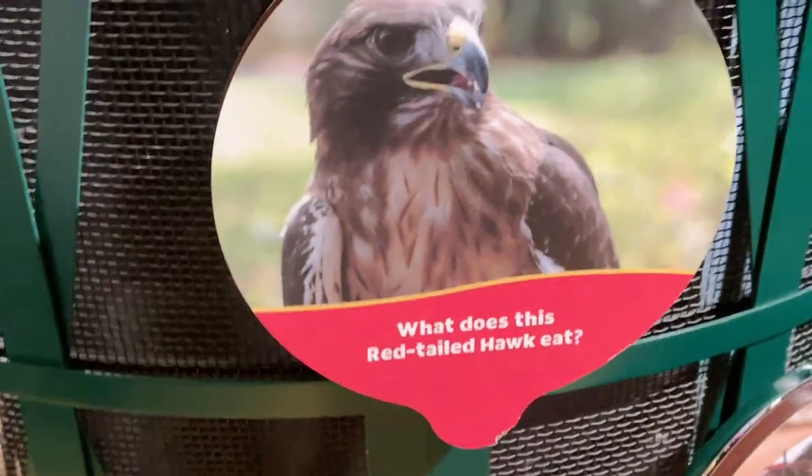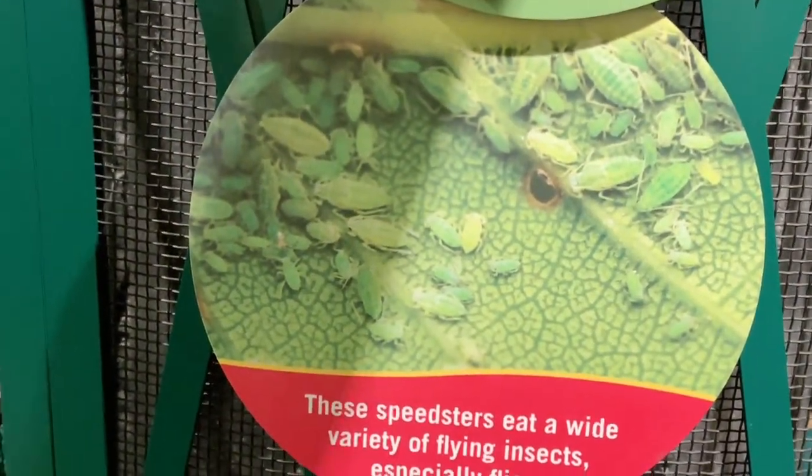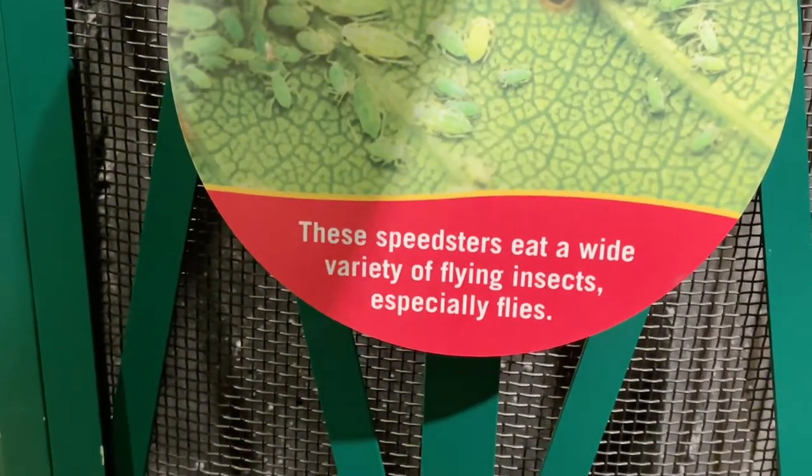Got a bunch of insect facts right here, and what do you know, the first one I grab is of course a bird fact. What does this red-tailed hawk eat? That's so funny, baby. The first one I turn around and touch is a bird factoid. Oh, there's my little buddies that I'm watching all the time. Oh yeah, they like those little aphids, huh? Oh, look at my little buddy.